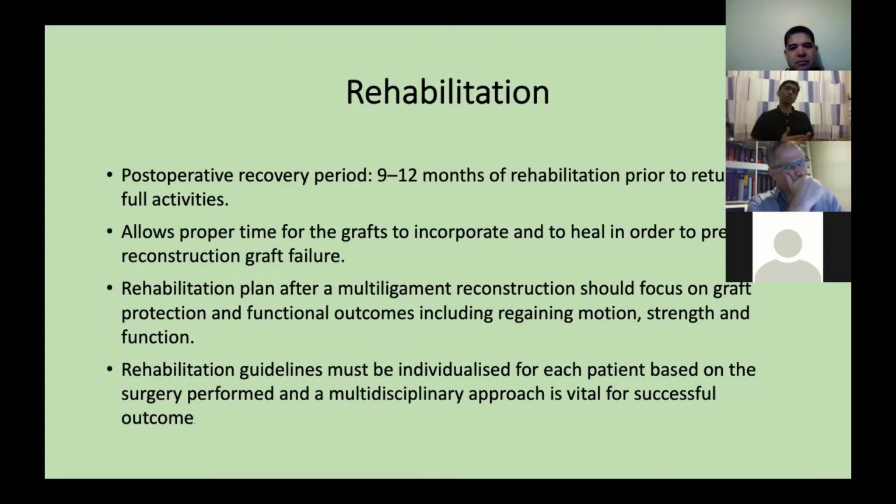The surgeon must liaise with the physiotherapist, and the rehab process must be patient specific, based on the surgery performed, and the patient must also have realistic expectations, and should have the patience to undergo the rehab process for at least a year.